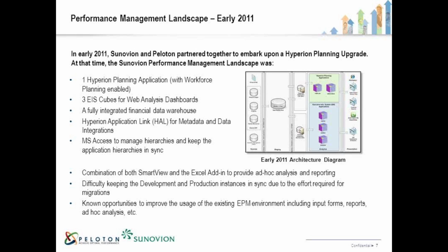There were 3 EIS cubes that had been created for web analysis dashboards, although they were used with little frequency. And on top of that, there was a fully integrated and robust data warehouse that had been built and was actively and routinely used for loading actual data from the source systems. So in terms of areas for improvement, and areas that we really felt we could help improve their landscape with a simple upgrade, was to help with some new metadata build processes. Some of those were a little bit dated, and there was some difficulty just keeping the production, development, and testing instances in sync.